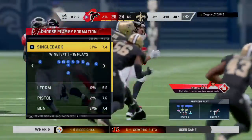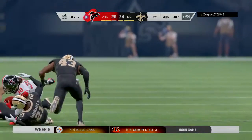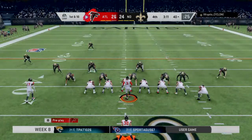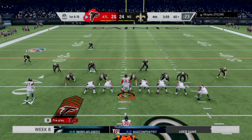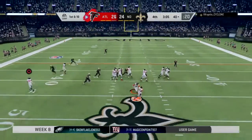He's still rumbling, isn't he? Still looking fresh in this one despite the heavy workload. But you and I both know, well-conditioned, and he did tell us that he thrives on being at his peak late in ball games. The fourth down run successful. Now they look to pay it off on first down.